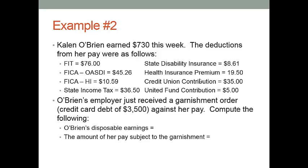Kaylin O'Brien earned $730 this week. The deductions from her pay were as follows. We've got FIT, OASDI, HI, state income tax, state disability insurance, health insurance premiums, credit union contributions, and United Fund contributions.